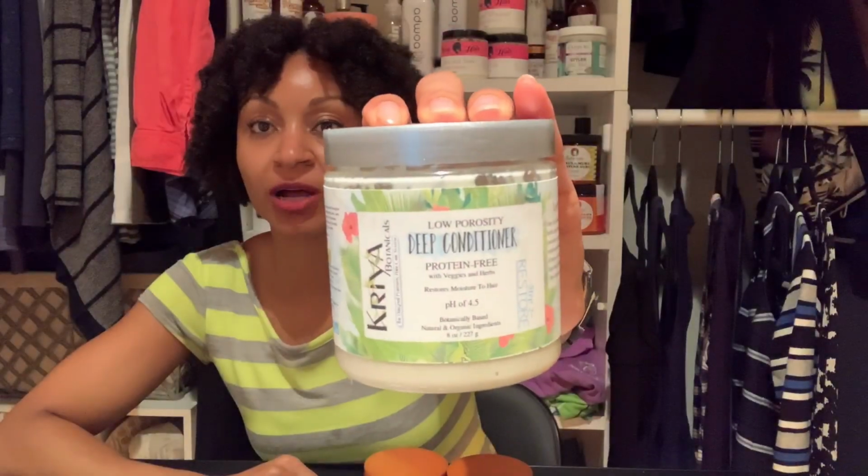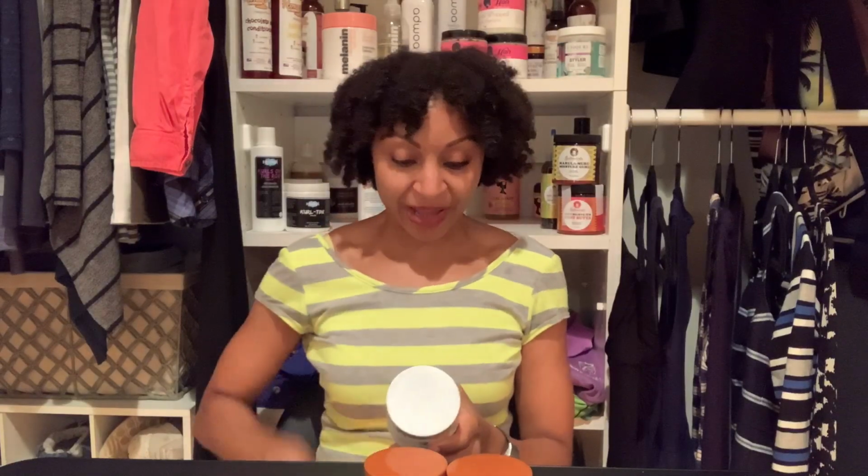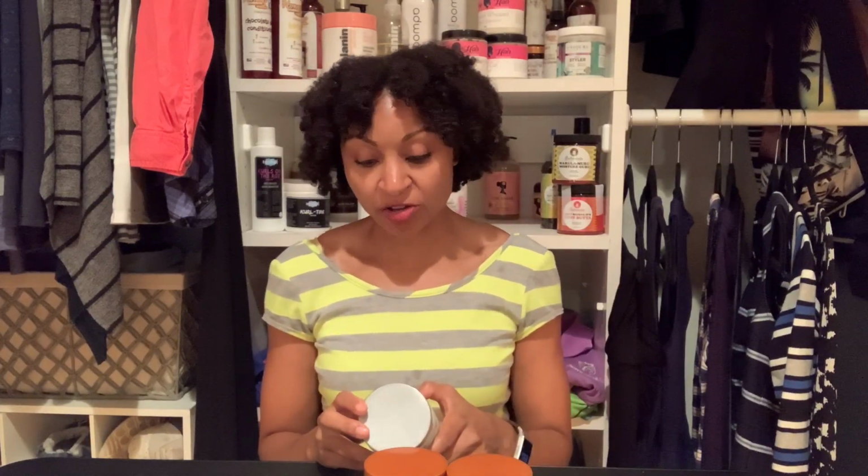Kriya Botanicals Low Porosity Deep Conditioner, protein free. I'm always talking about Kriya Botanicals ingredients, and for that, I really love this brand. I also love the simplicity. They have a low porosity line and a high porosity line. I don't think they have any other products. And also it's just called deep conditioner, which is great because sometimes it can be really confusing.